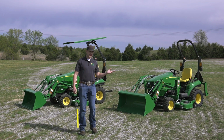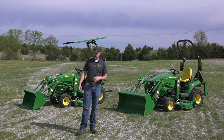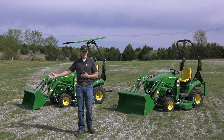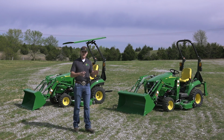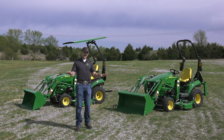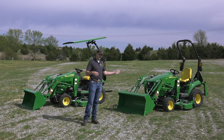And folks, to my left we've got a 1023E, which is a 23 horsepower tractor, and to my right we've got a 1025R, which is a 25 horsepower tractor. And you know folks, at first glance both these tractors are very similar. Both are the same exact frame size, and both come standard with a 120R loader.